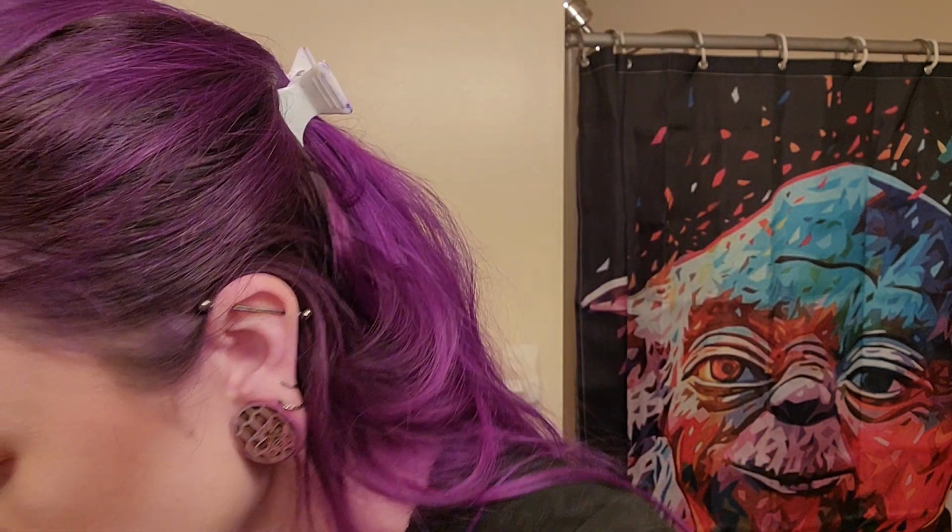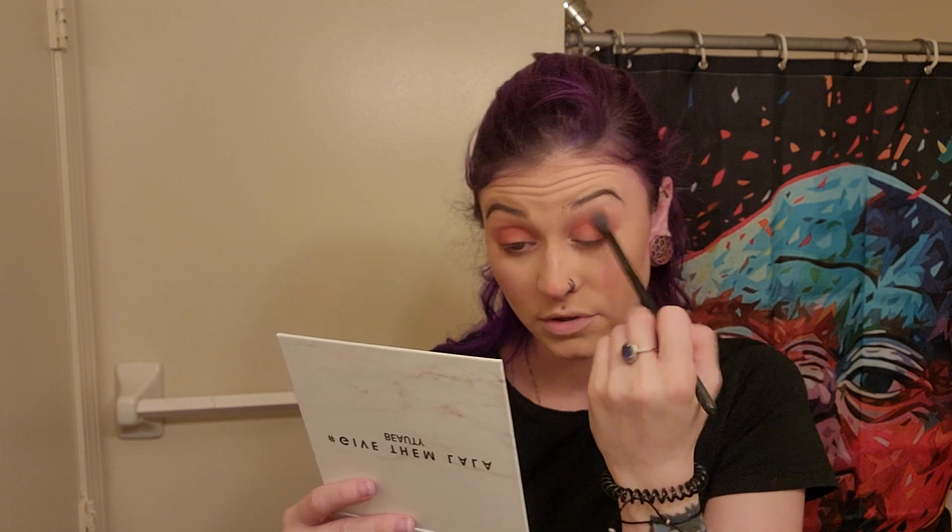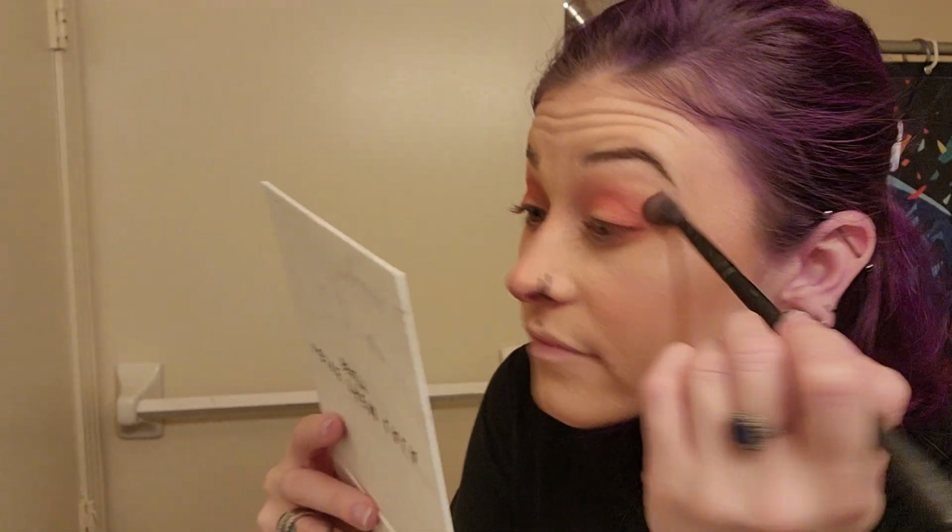Okay. I'm not mad at that at all. I think that turned out kind of pretty. So I'm gonna go back on the big brush and a little bit of shade The Wife and just feather all that together. Sorry, at the top here. Like so, just to give us a pretty blend. Like that. Anyway, okay.